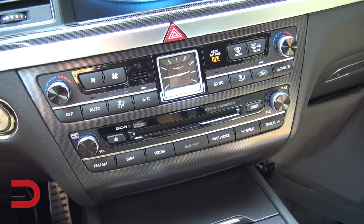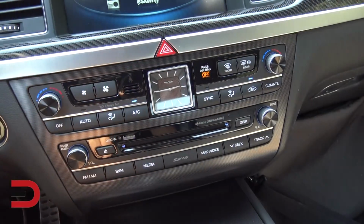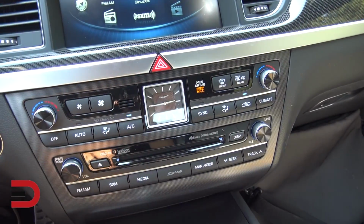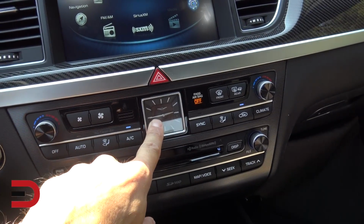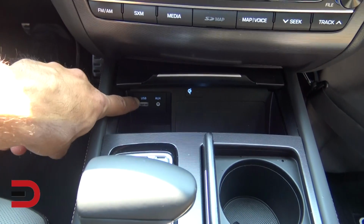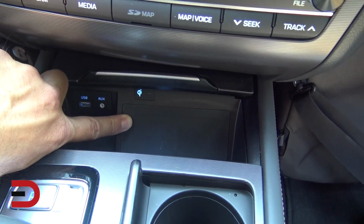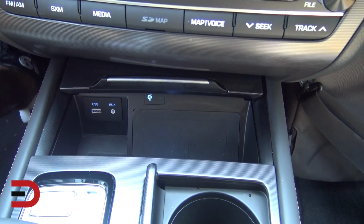All your climate controls are just below that screen with a really cool analog clock here with a kind of rose gold color there in the center, which will also match what you see on the rims of the vehicle. I'll go out there and show you that in a second here. And I'll just pull this open. This is where you use your USB port, and we've got a wireless charging pad based on the type of phone you use. You can put your phone down here and charge your phone on that pad.